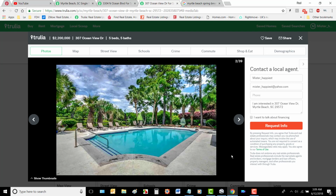Okay, so this is the pool. A nice, again, it's not a rectangle. It's got some curves in it. It's some use of imagination here. Gorgeous gardens surround.